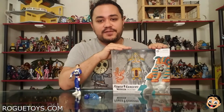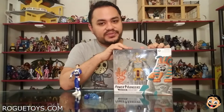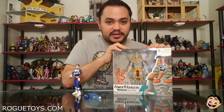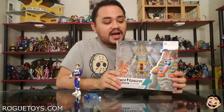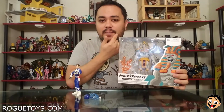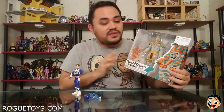But just because I have been waiting a while for the figure does not mean I can ignore some of the things that are wrong with this figure. And that is talking about the paint applications, because I noticed them as soon as I looked at the figure in the box. The nose should be black. The mouth should have a black wash in the mouth, so, you know, it's concave and it's cavernous. Yeah, the mouth should be black behind the teeth. The nose should be black.